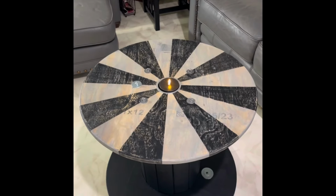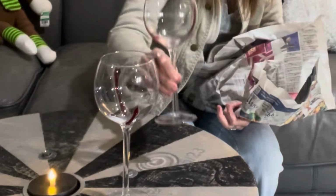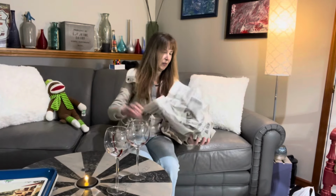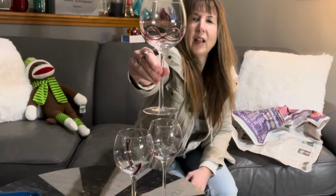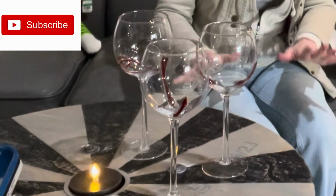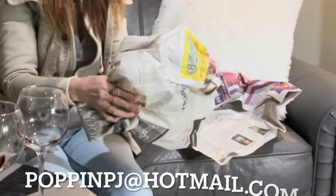So check it out if you're interested in that kind of thing too. Continuing on now. These are just so gorgeous. Again, I will show a close-up of those here in just a moment. We'll save that and open that in just a minute. Here is this one with this swirl pattern. I love red, and I love wine glasses. I love jars and glasses, and I have plenty. So I'm probably going to sell these. Although they're gorgeous, I could keep them. So again, if you're interested in any of these thrift finds, best offer, poppinpj at hotmail.com.